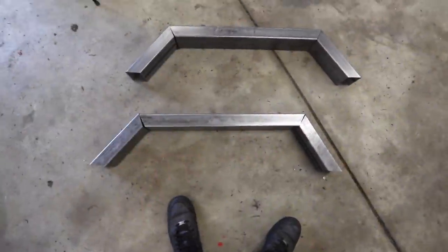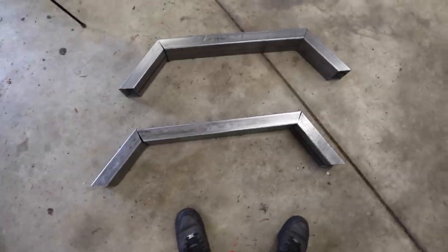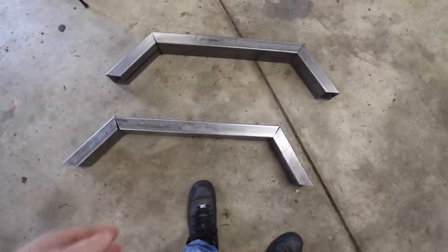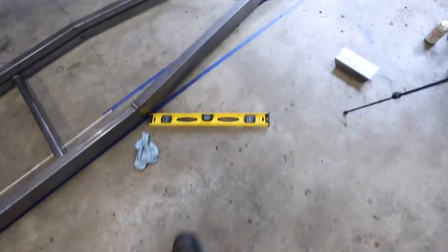I got my two pieces cut up and I got all my seams the way that I want them, so they're all kind of hidden. Next step is I gotta find a nice flat piece of ground over here somewhere, clean it all up, get these things all straight and angled the right way and start to tack these together. And then we'll move them over to the frame and tack them onto the frame.